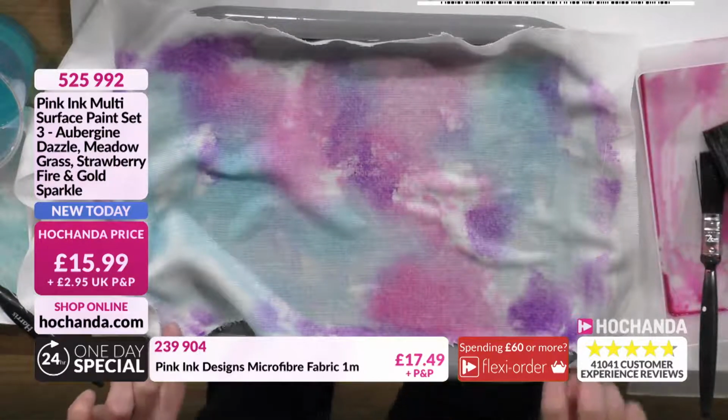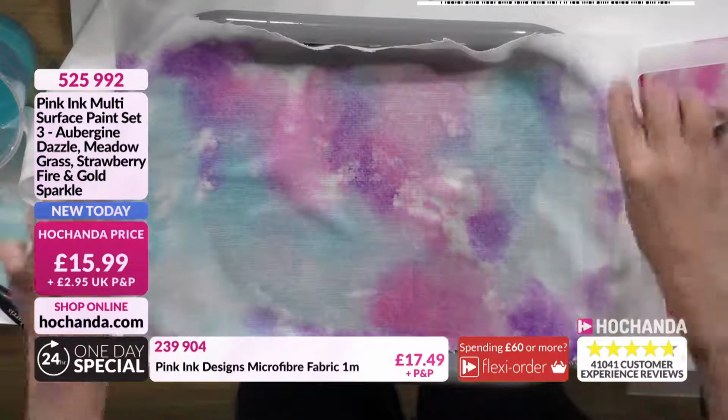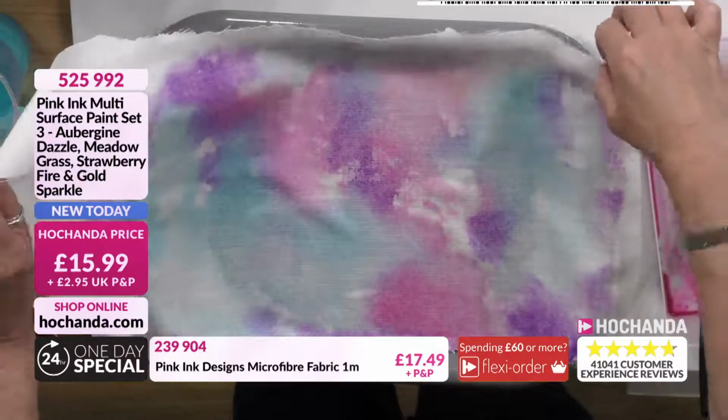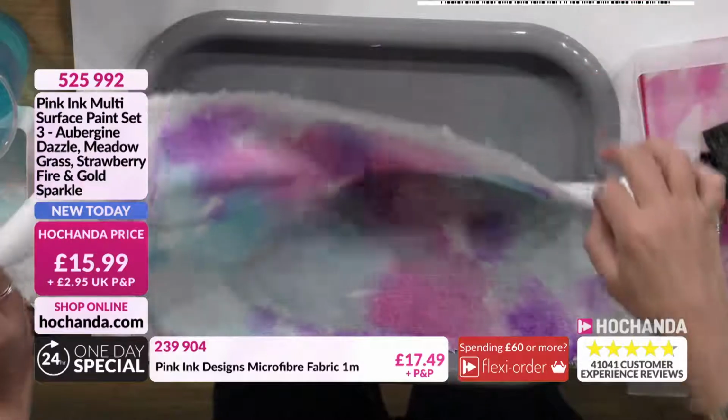Like this, but this is how you get really unique, different patterns. It's quite nice leaving bits there. Yes, exactly. And that's what's so lovely about it. And that's going to be a cracking background for when we want to do some Christmas stamping in the next shows. So I'm going to lift that off.